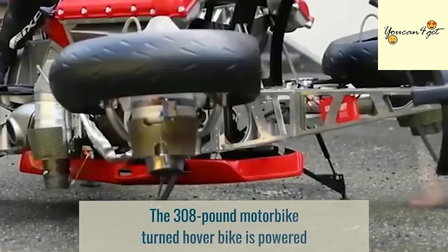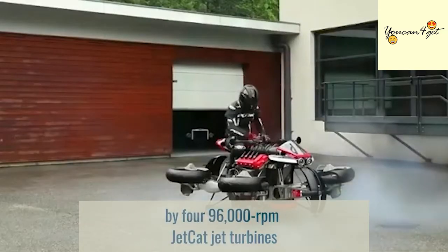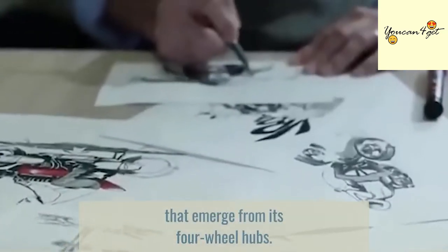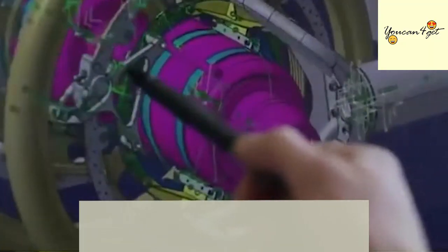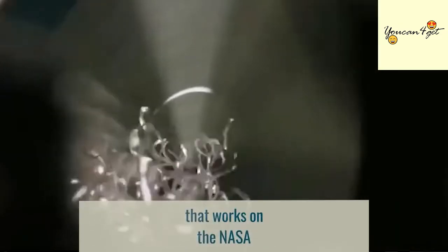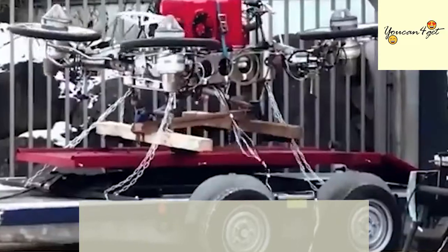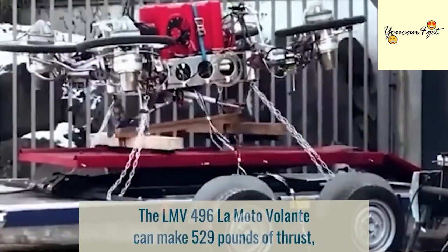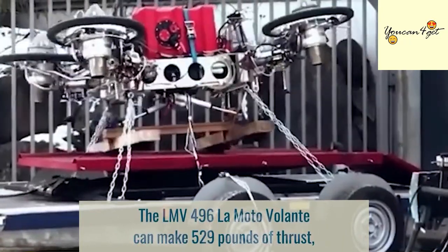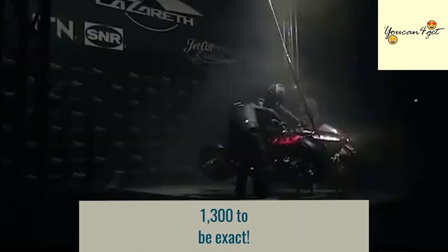The 308 pounds motorbike turned hoverbike is powered by 496,000 RPM JetCat jet turbines that emerge from its 4-wheel hubs. These jets are reportedly made by a German crew that works on the NASA and Skunk Works X-56A experimental aircraft, among others. The LMV 496 Moto Volante can make 529 pounds of thrust, which is a massive amount of horsepower, 1300 to be exact.